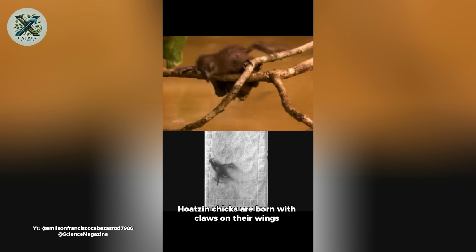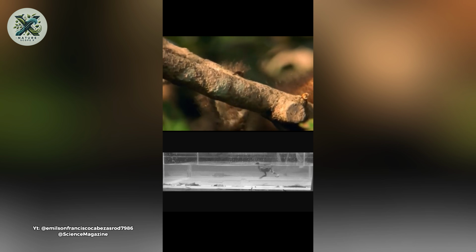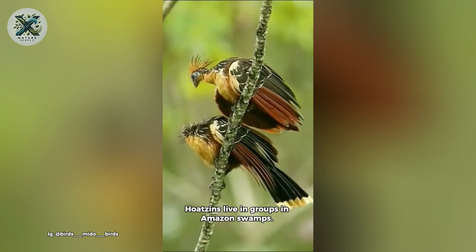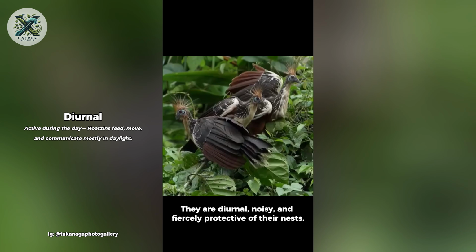Hoatzin chicks are born with claws on their wings, like tiny dinosaurs. They use them to climb trees. Hoatzins live in groups in Amazon swamps. They are diurnal, noisy, and fiercely protective of their nest.